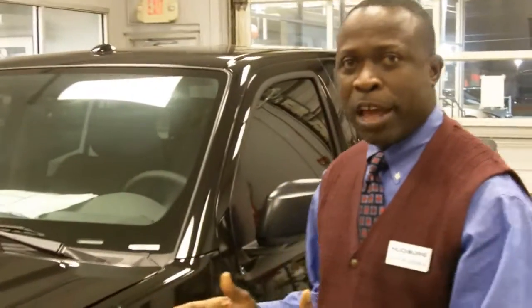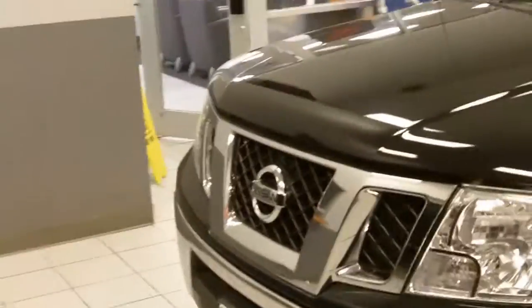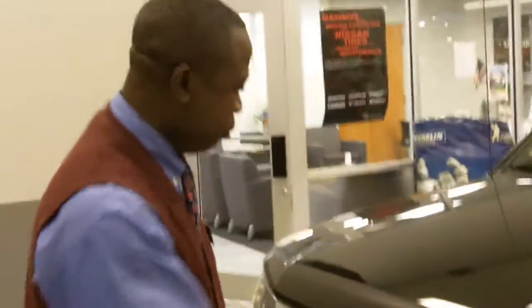Today I will be presenting the Nissan Frontier Truck SV package. Now, this is a mid-sized truck that has big truck capabilities. Look at the way it's designed. It's designed to both haul and tow and have a comfortable ride. Let me show you the engine.